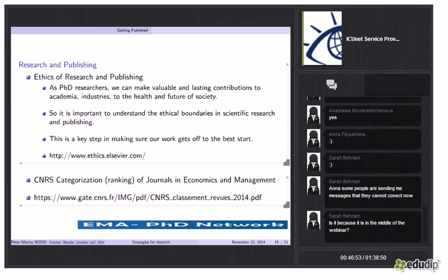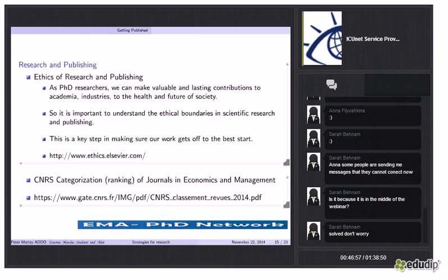About choosing journals, those in the area of economics, management, finance, marketing, all those other areas. CNRS has a journal ranking. You can easily access it online via this link, which I'll share in the slides. CNRS has a ranking of the top journals in different areas. So this will help you select which journal you should submit to.